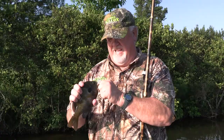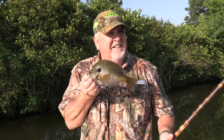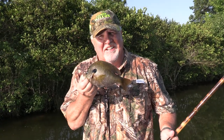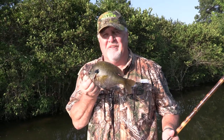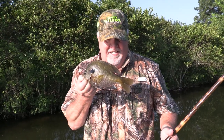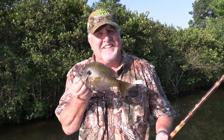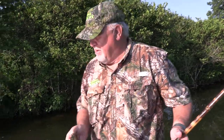Oh, boy. Folks, if you haven't done it in a while, pull you out the old cane pole, get you some crickets, and get out here and try this. It's a lot of fun and less effort too. You don't have to cast and all that stuff, you know, but you get some big old nice bream here.